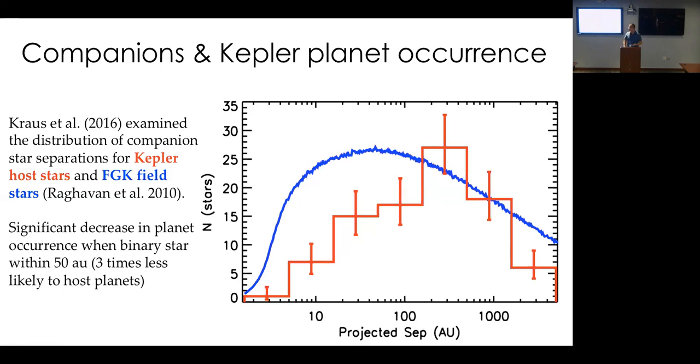So these two stories are consistent with each other. Right? They're saying that when you have a close-in binary, you mess up the disk and reduce the material available to form planets. And then when you look at these evolved Kepler stars, you actually do see, in fact, there are fewer planets when you have close-in binaries.